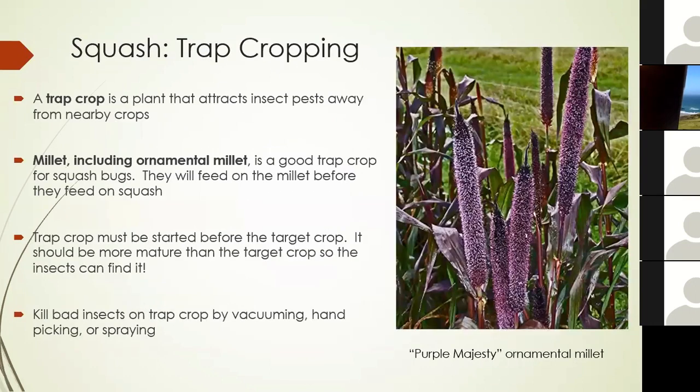One thing I'm trying this year is trap cropping with squash. I had already explained trap cropping earlier, so let's just go right into the nuts and bolts for squash. Millet is supposedly a good trap crop for squash. Again, I haven't tested it yet myself, but I'm doing it this year and I have a lot of hope for it. Millet, I guess if you have livestock, you might want to use just normal millet.